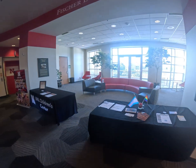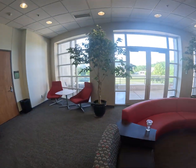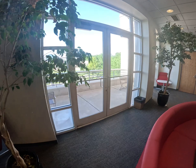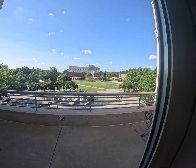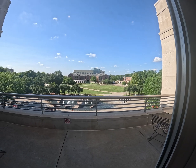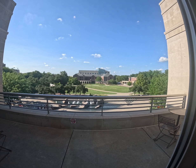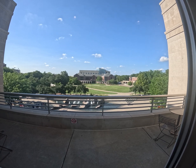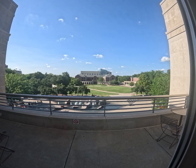And if you look out from the Union, you can see some of the city campus. The tall building in the distance is the Business Administration College. The building in front of us is for the Jeff Rake School of Computer Science Management.